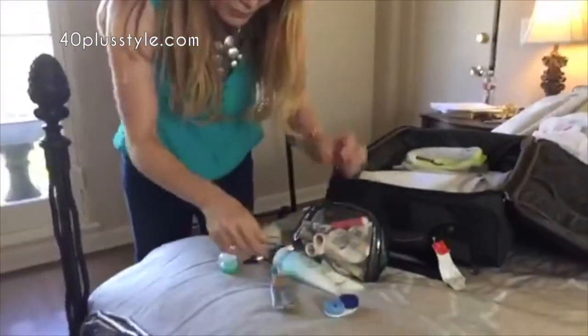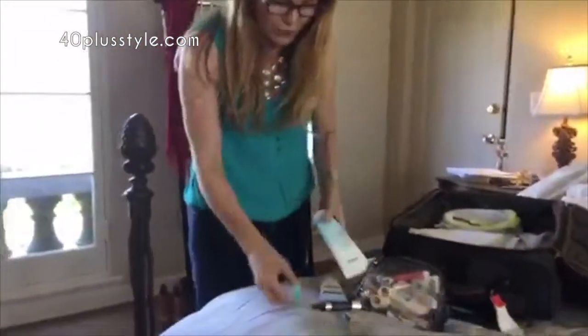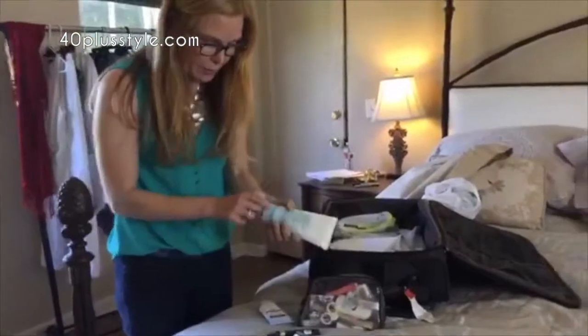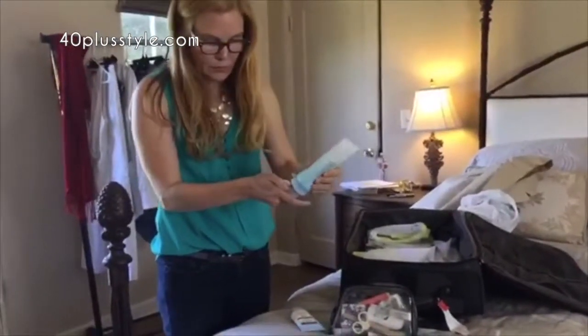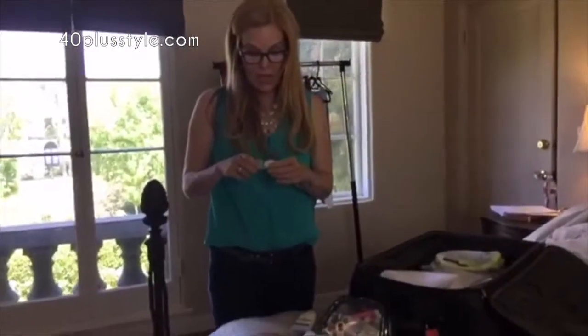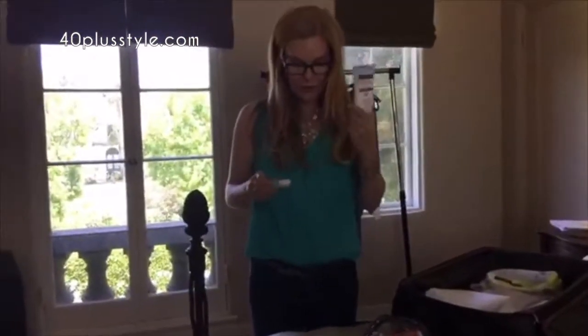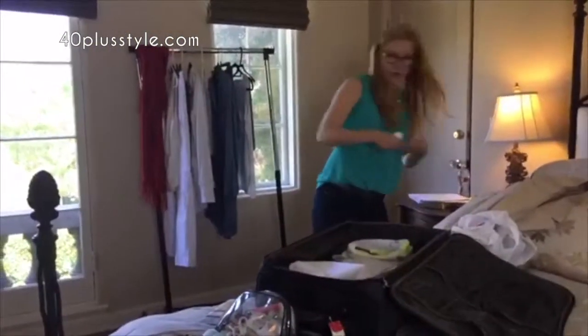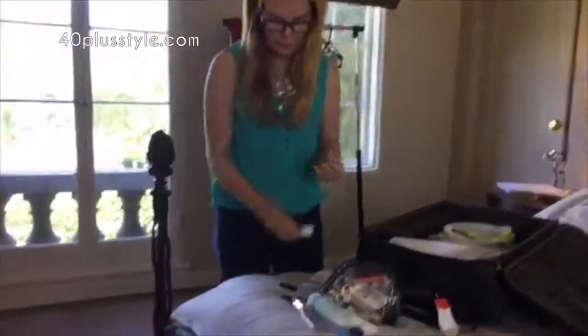Then I'm going to do the same thing. This is my face wash. So just take a little bit, put it in here. It's going to save you a lot of room in your luggage. And then for sunscreen, I'm going to take another one of these, because you do need a fair amount of sunscreen. I'm going to fill two of them up. But so that's my cleanser. Let me get my Sharpie and just write on the top. Cleanser.